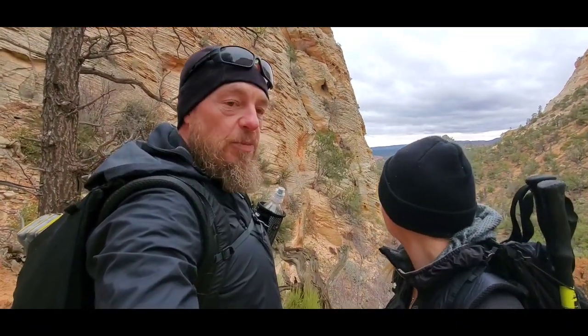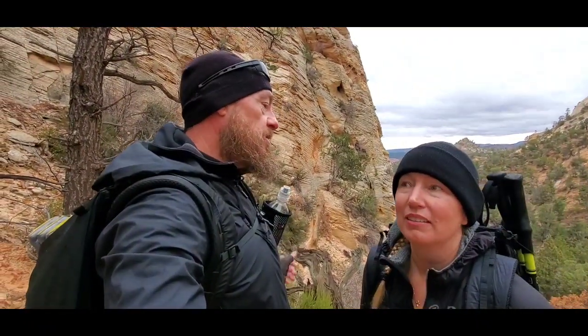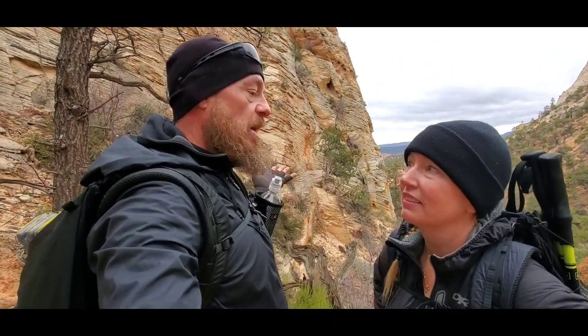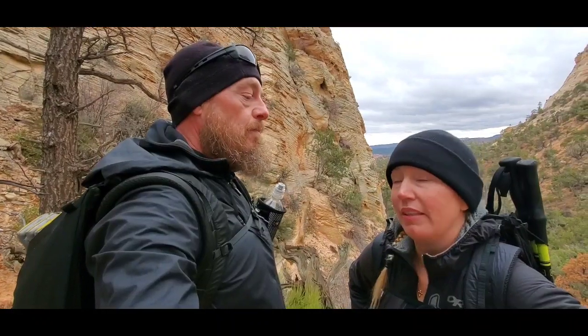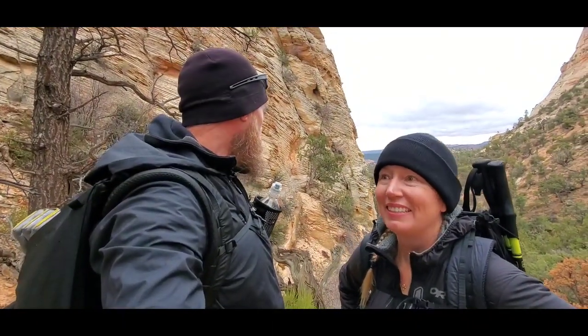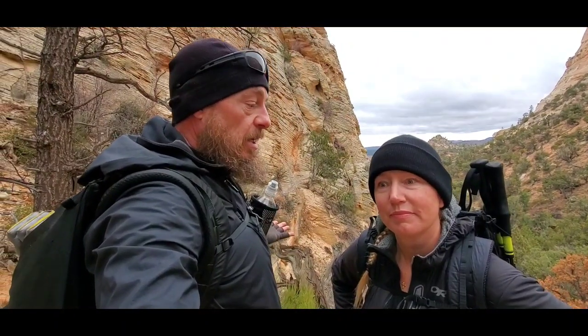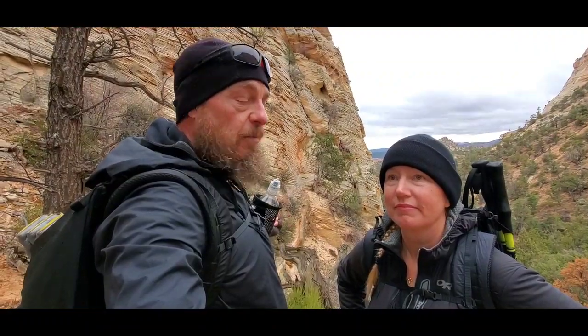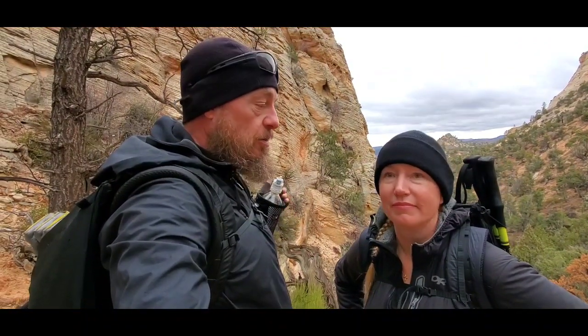So people definitely come out here because it's a semi-established trail. It's just not a named trail or anything that we know of. Yeah, I don't think so. But it's relatively easy. You're in a little canyon most of the time, but you don't need to have any rope or any climbing skills. You just do little climbs here and there and stuff like that.